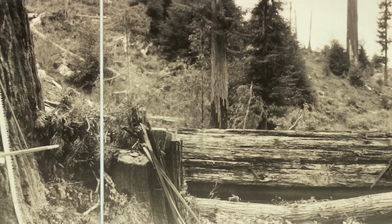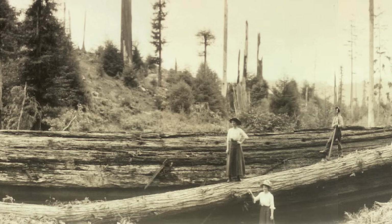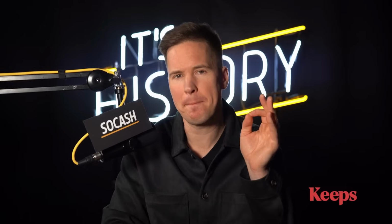Or in other words, let's make an analogy that might really resonate with some of you. California's redwood forest was receding like a real man's hairline. But there's a big difference.